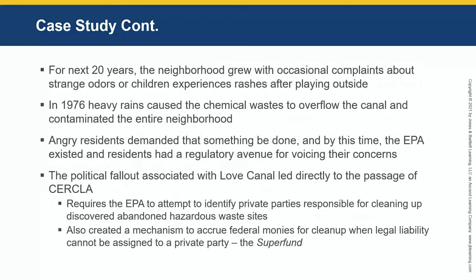Next slide, please. For the next 20 years, the neighborhood grew with occasional complaints about strange odors or children experiencing rashes after playing outside. But again, there weren't a lot of people you would complain to at that time. But in 1976, heavy rains caused the chemical waste in the canal to overflow and truly contaminate and wash across the entire neighborhood. At that point, residents were really angry, and they did demand that something be done. And by this time, the Environmental Protection Agency existed, and so residents had a regulatory avenue for voicing their concerns. Also, like I said, Silent Spring had come out, so people maybe were a little more fed up with environmental pollution and the risk it might pose to health.